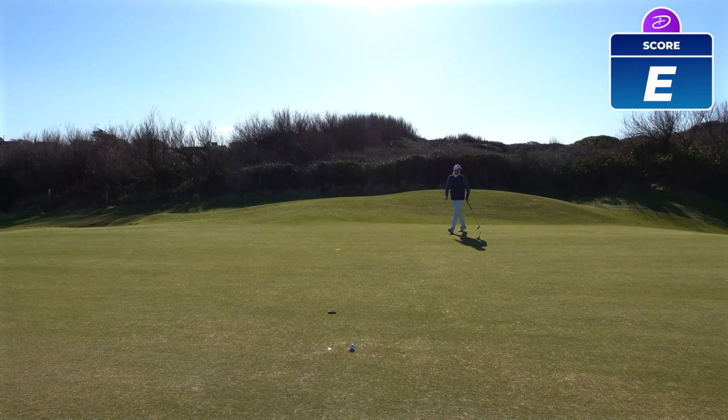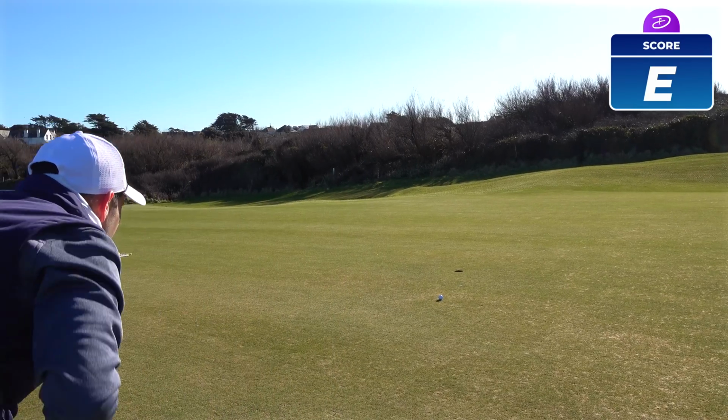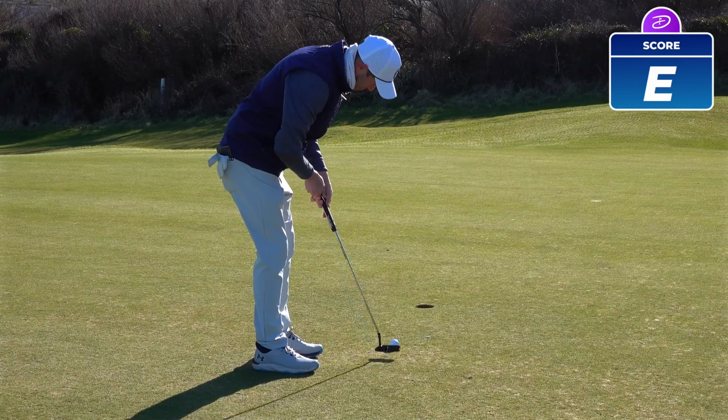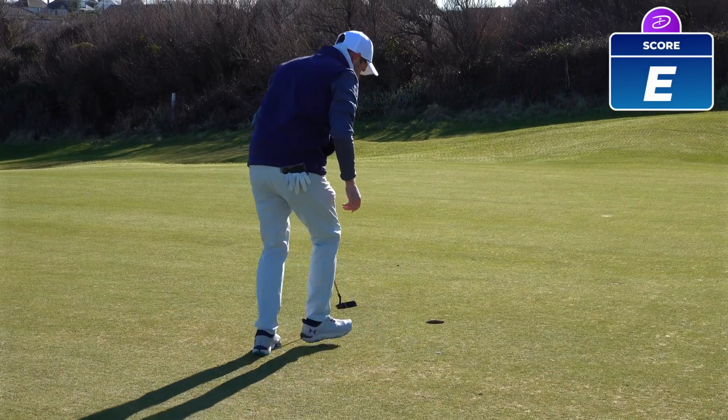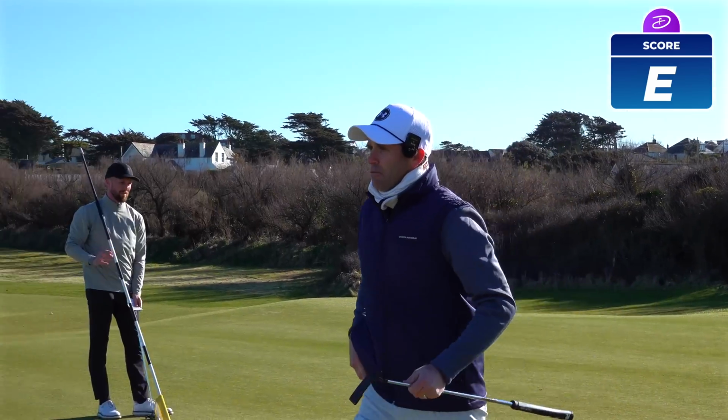Oh, these greens are going to get away from me today. Basically the same putt as the first. Yep, happy with that. Take the 2-putt. Only a short par 3 third hole.